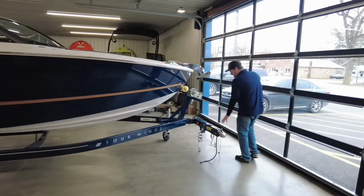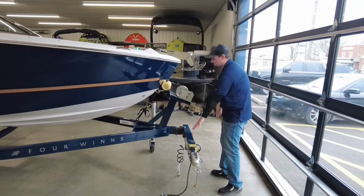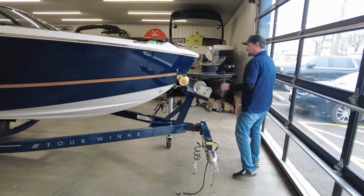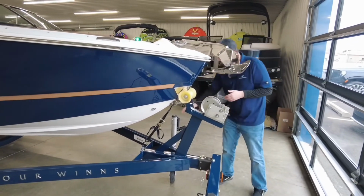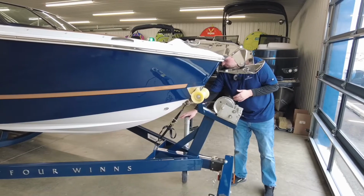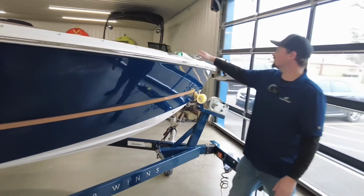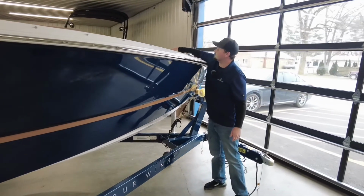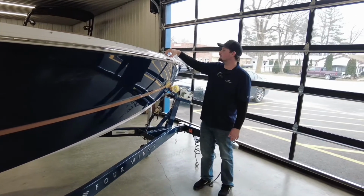You have your swing-in tongue right here. When storing it in the garage, you're going to have maximum space. Right here, you've got your windlass anchor. Got your heavy duty jack here. Navigation lights, green, red on the opposite. You've got your new design pop-up cleats here on the Four Winds.